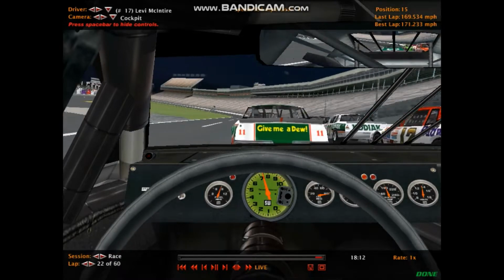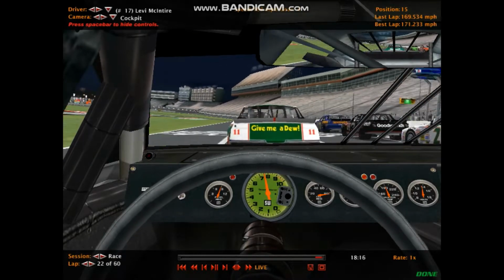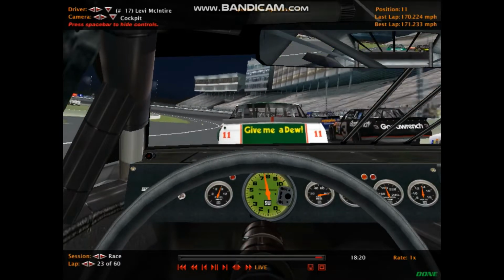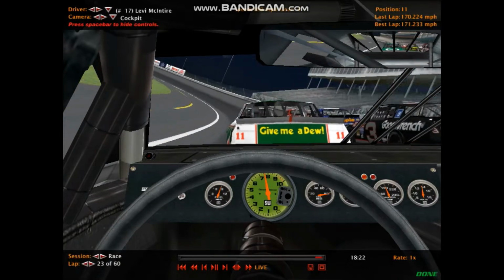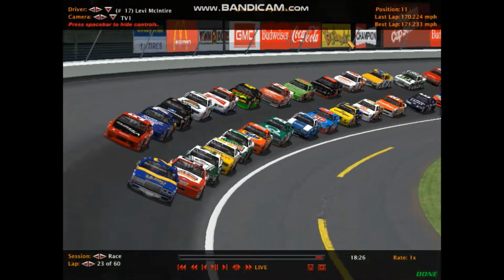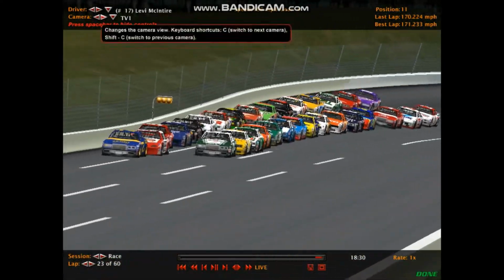Off turn number 4, McIntyre goes. In fact, up ahead of him is Deaver and Bishop. And Levi, that time by, clocked in the 11th position. His last lap over 170 miles per hour. McIntyre back to the Monte Carlo in this event. He had the Lumina the last at the All-Star race.